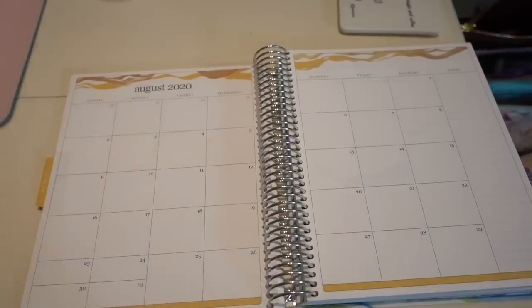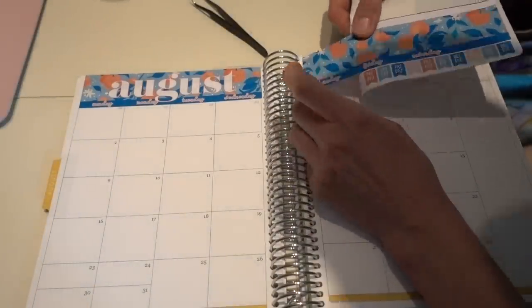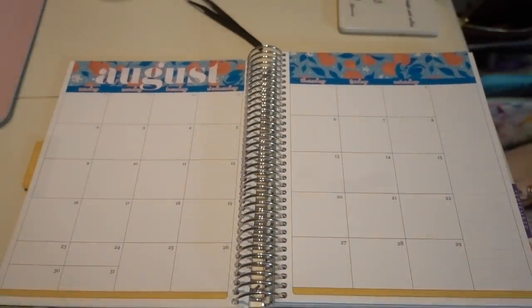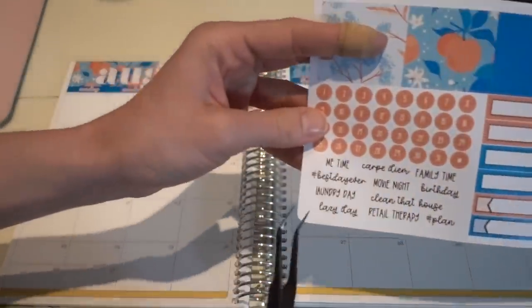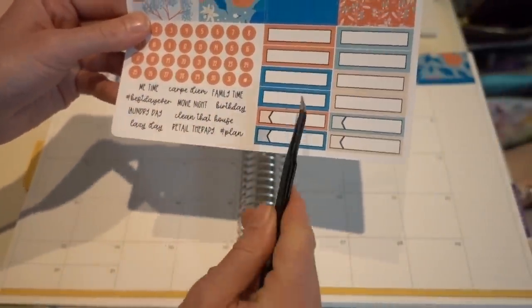I feel like in the summer, August just comes really, really quickly. Yeah, it just makes it pop a little bit more to have the different stickers on there. And I love the font that this particular kit used too. I really like that.